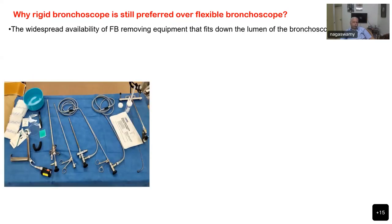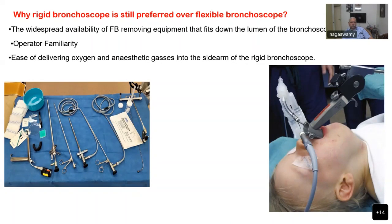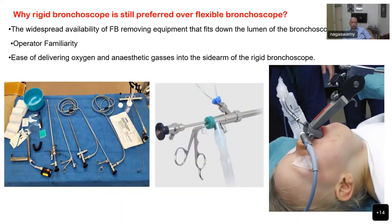So if you see the array of instruments that you have, this is the forceps which you use to retrieve the foreign body. We have various sizes and various lengths of retrieving forceps, which can go into the bronchoscope like this. And this is the rigid laryngoscope, which also can sometimes be used. So that is one main reason. Second reason is many ENT surgeons are familiar with rigid bronchoscopy. And you can deliver oxygen and anesthetic gases through a rigid bronchoscope, which is not possible when you use a flexible bronchoscope.